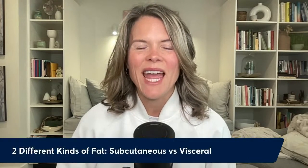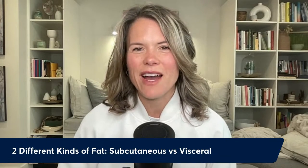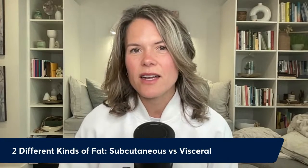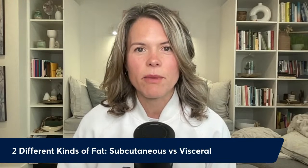So the important thing to know is that there are actually two different kinds of fat in the body and in the belly. One kind is called subcutaneous, and one kind is called visceral fat. So, this is the belly fat specifically that we're talking about.